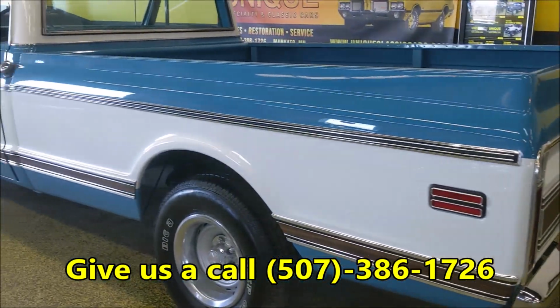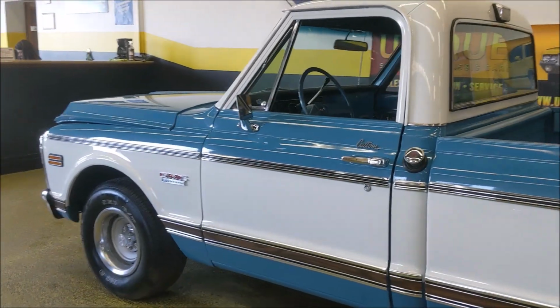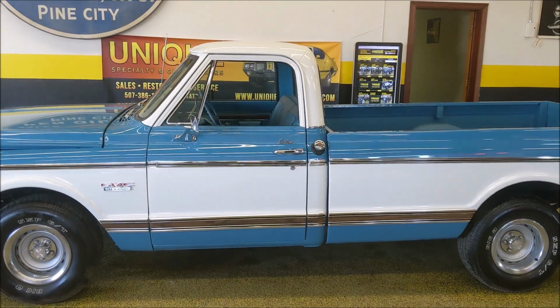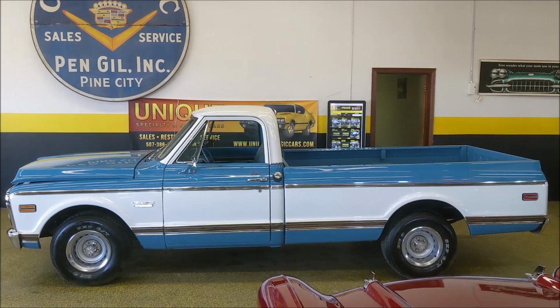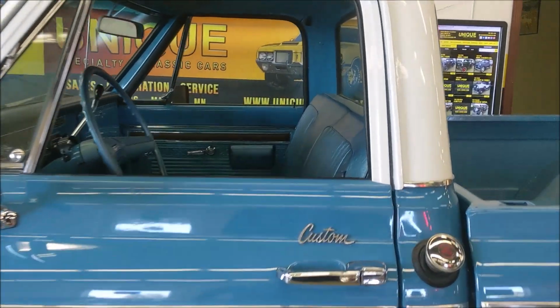It was a local owner truck. Gentleman's about an hour away, and he's thinking about letting this one go in order to possibly get himself into a '57 Chevy. He's always wanted one, and so unfortunately this one's got to go for him to do that. So take a look at the inside of this truck.